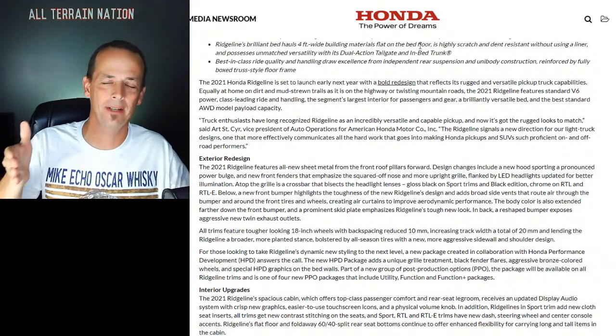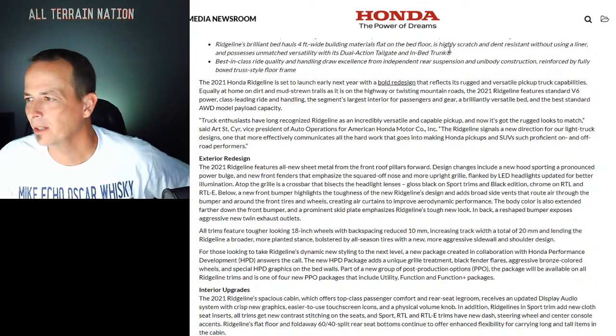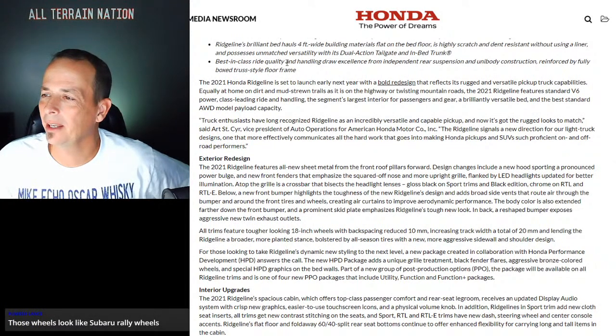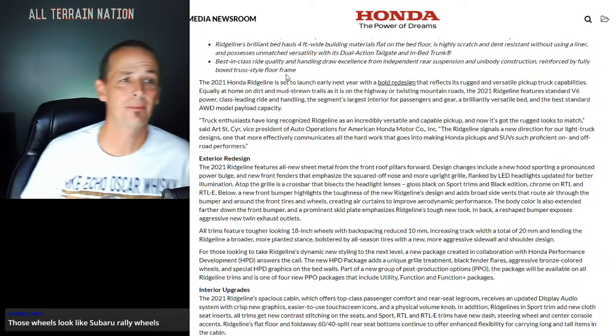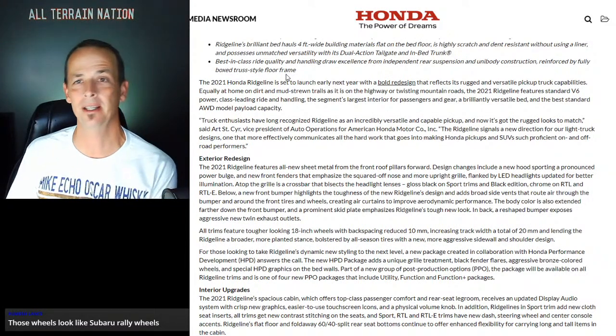I think they were having some issues with the bed wasn't nearly wide enough. So let's see, best in class ride quality and handling, drawing excellent marks from the independent rear suspension, unibody construction, reinforced by a fully boxed truss style floor frame. Now out of all the midsize trucks, this thing probably rides the best, because it's basically on the car/CUV platform.